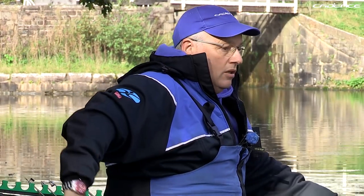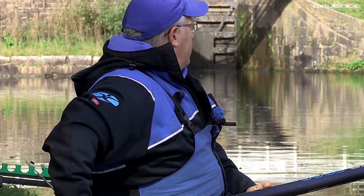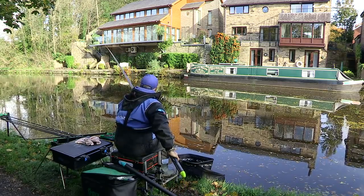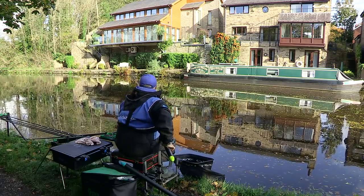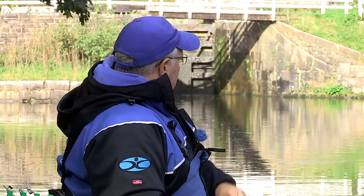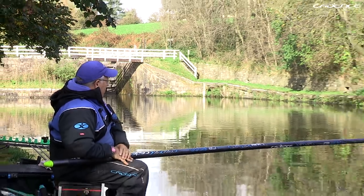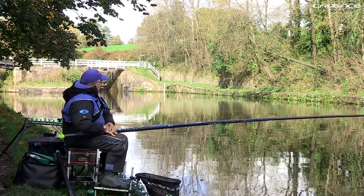The pegs that we're on today are decent all-round pegs that fish pretty much all year round. I think the reason for that is because you've got a mixture of features which the fish like. You've got flowing water coming down from the flight of locks above, which means there's movement in the water and food will come down through the lock in the water.